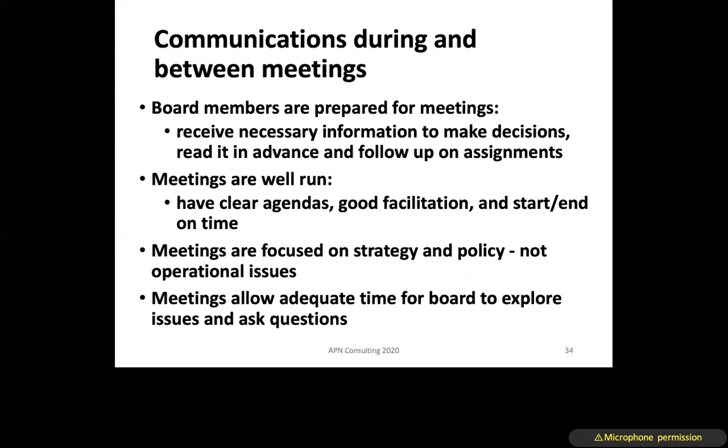This slide talks about communication during and between meetings. Make sure board members are prepared for meetings, so don't send them stuff the day before the meeting. Try to give them a little time to read it. Make sure the meeting's well run and focused on strategy and policy. You should not get the board together to talk about how to plan a party or the fundraiser. At the board meeting, when you're talking about the fundraiser, the board should weigh in. You could come to the board and say, we're having a fundraiser in a month and attendance is really low.